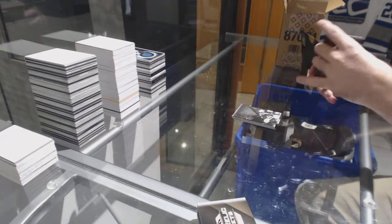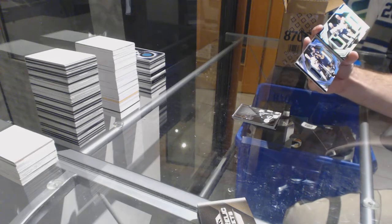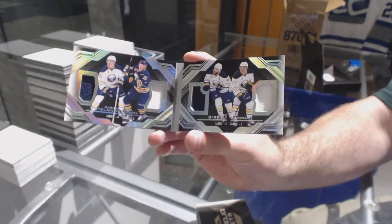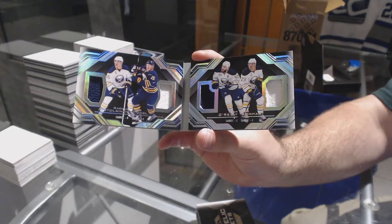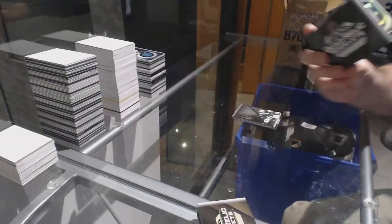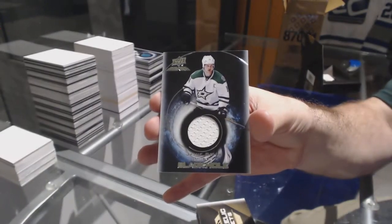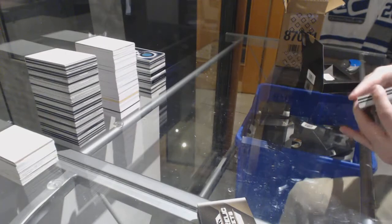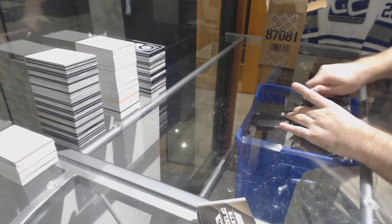We've got a quad booklet. Hey, at least it's a different case. For the Sabres of Ristolainen, Eichel, O'Reilly, and Reinhardt. At least this was a different case. Quad booklet. And for the Dallas Stars, Jamie Benn. One more quad. One more quad. Two more shots at it.